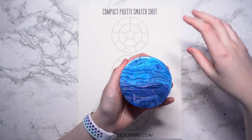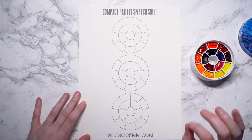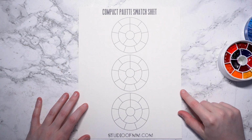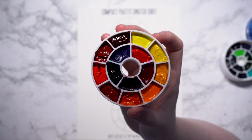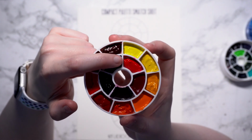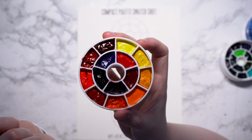So here's my personal palette, and this chart is fine and dandy, but there is a very specific way to read this, and I'm not actually sure if I've mentioned this in a video. Each of these discs is separated with 9 wells on the outside and 5 on the inside. But each of these discs actually has a top, and it is where this central spoke, where the actual palette split, lines up.